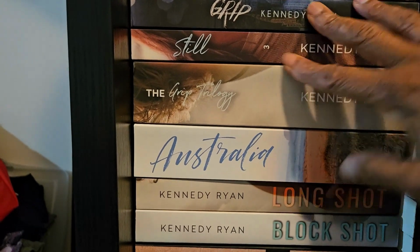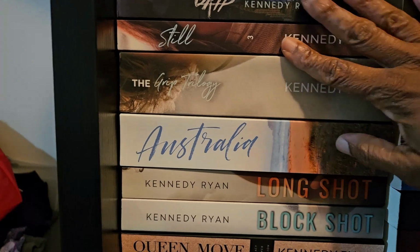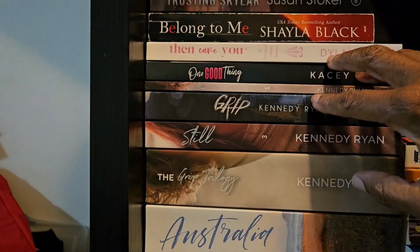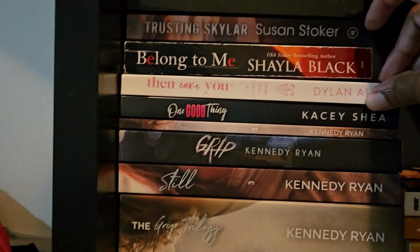Then I got these 2. I got one of the original covers, but I couldn't get the other 2. It's hard to find Grip and Steel in the original covers. But I think I got one of them in the original cover. I don't think it's over here though. I don't know where it's at. I don't see it.